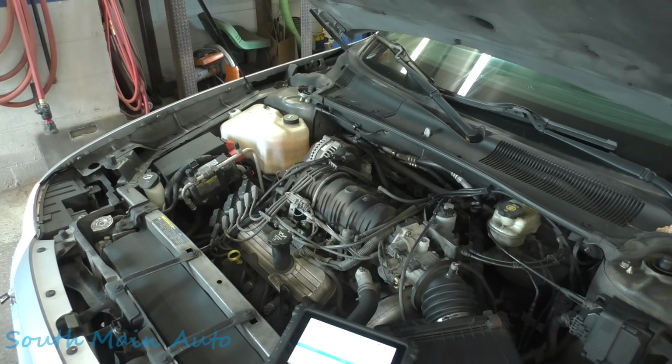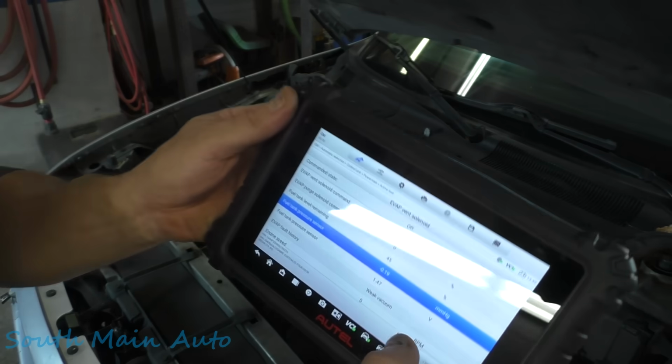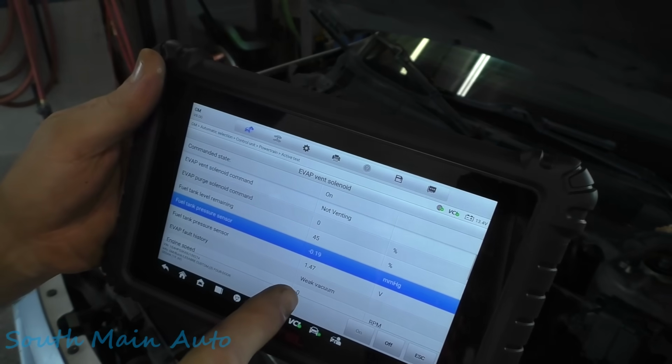Now we're going to key back on. So we're key on, engine off. I said it's in the 70s. It's 68 in here. It feels like it's the 70s. So now I'm going to close the vent valve.